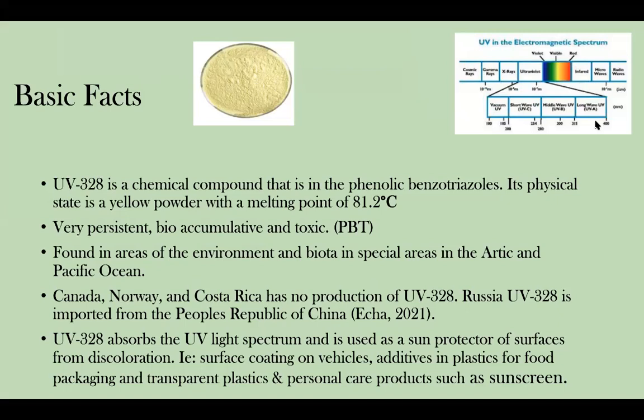I also uploaded a UV, I don't know if this is going to be in the way or not, right there. Just to get you thinking about UV protection, okay? So UV-328 is very persistent, it's bioaccumulative, and it's very toxic. It's found in areas in the environment, in the biota, in special areas in the Arctic and Pacific Ocean.